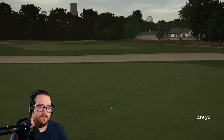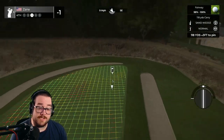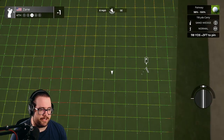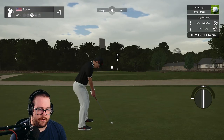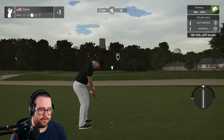Nice. That actually worked beautifully. What do you want me to take in? Look at this pin. You got to be very precise with this one. You want me to take a sand wedge, but I mean, that's definitely not going to be enough. This is definitely too much. Maybe not, though. That 9 mile an hour wind, I mean, that ate up the sand wedge in the last hole. So maybe it would be okay.